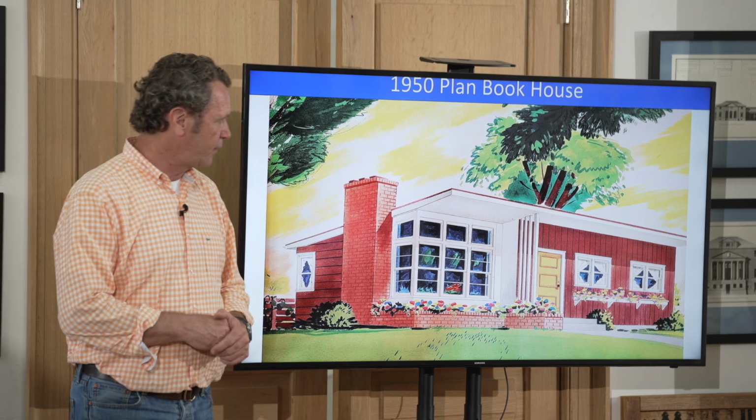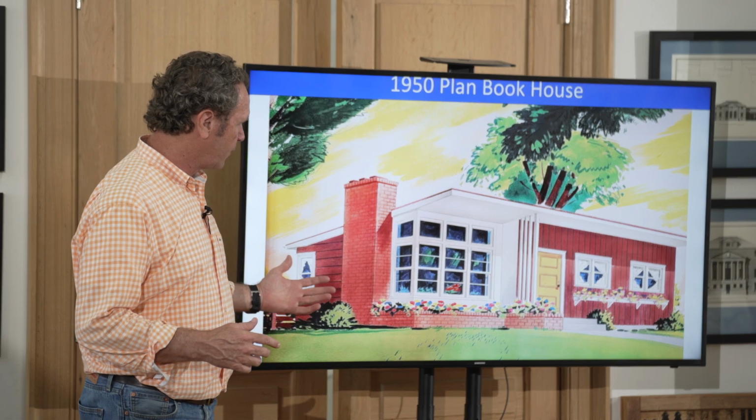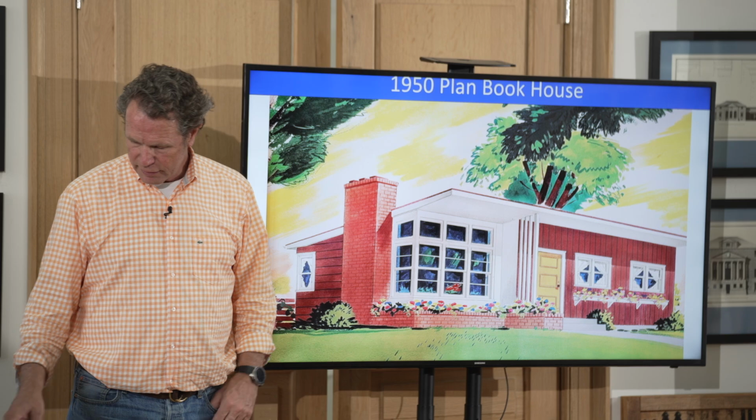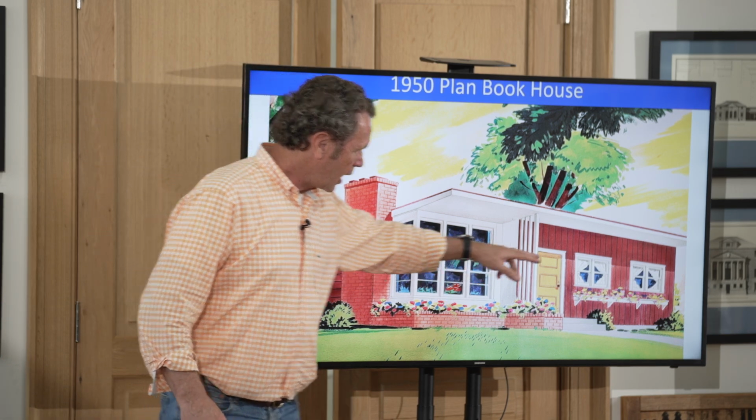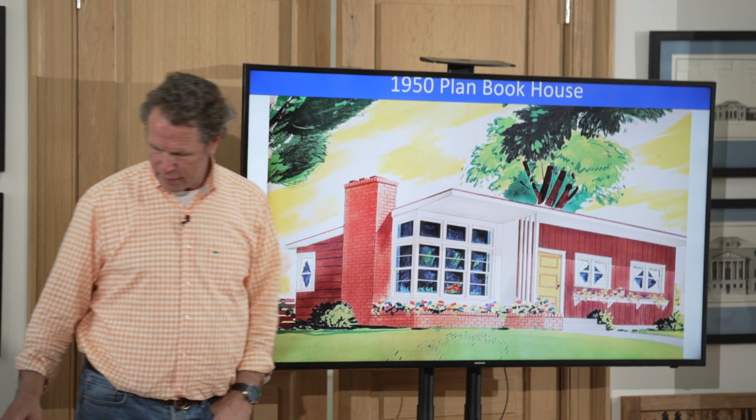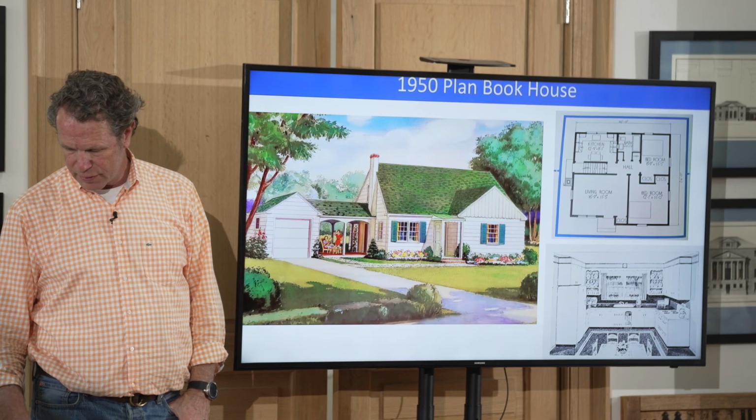By 1950, you see a lot more of this kind of stuff, the mid-century modern, that sleek modern design, the glass with the windows that go horizontal. High windows is part of that style. It was a privacy window is what it was called.